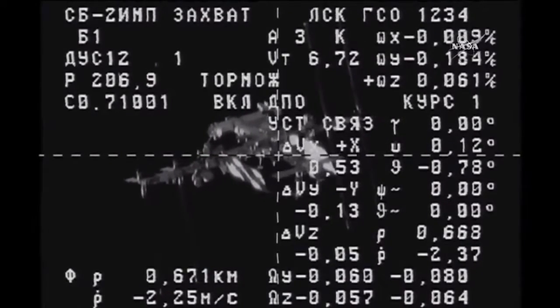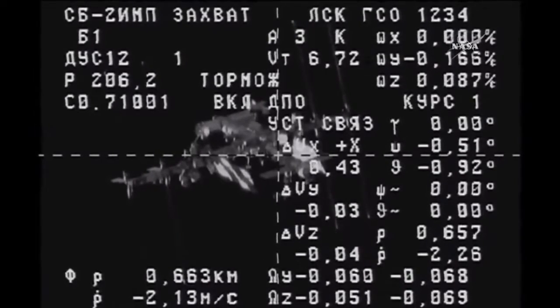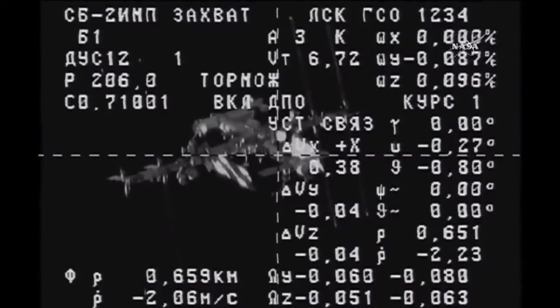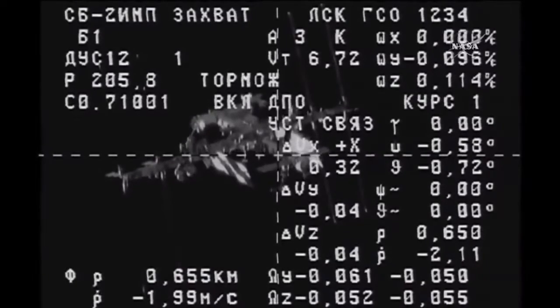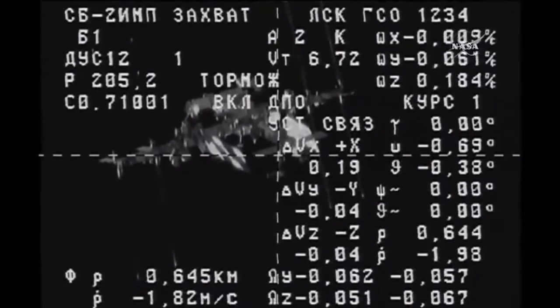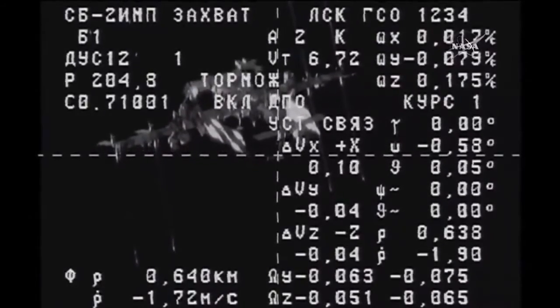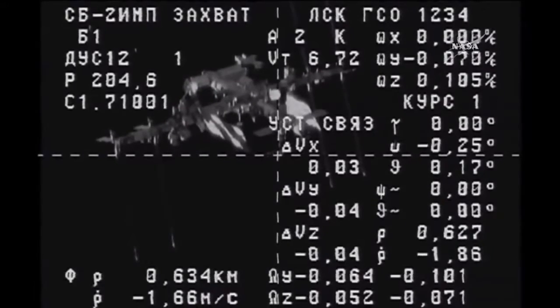A good view of the International Space Station from the external television camera on the Progress, as Progress and the International Space Station are now just 600 meters apart from one another, flying over the South Pacific, moving from southwest to northeast in an orbit inclined 51.6 degrees to either side of the equator.